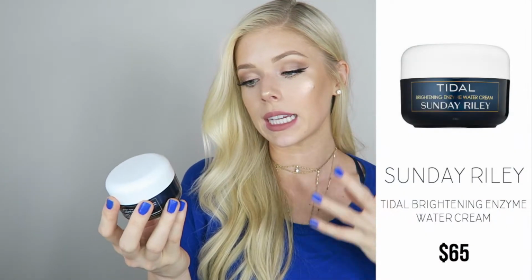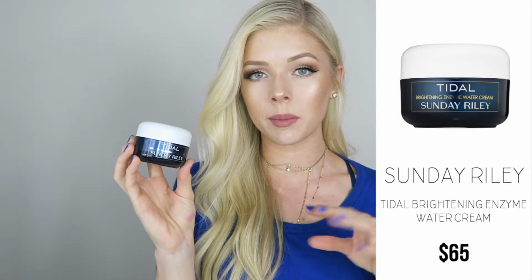Another skincare product that I have been newly introduced to but fell in love with is the Sunday Riley Tidal Brightening Enzyme Water Cream. This is an absolutely stunning moisturizer. It is more on the pricey side, and it really reminds me of my Tarte Drink of H2O moisturizer, which I have used all of it up. That's what prompted me to go buy a new moisturizer. They basically are a very similar type of product. They both have hyaluronic acid in it. They're both very hydrating.